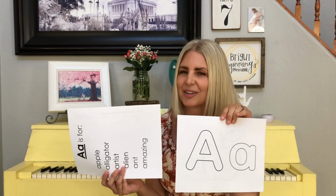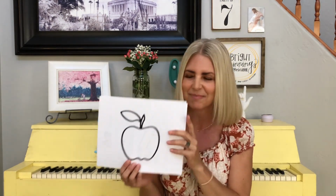So you talk about, we don't want to scribble when we're practicing our handwriting. We want to give our best effort. But if you really want to get your scribbles out, here's where you can do it.